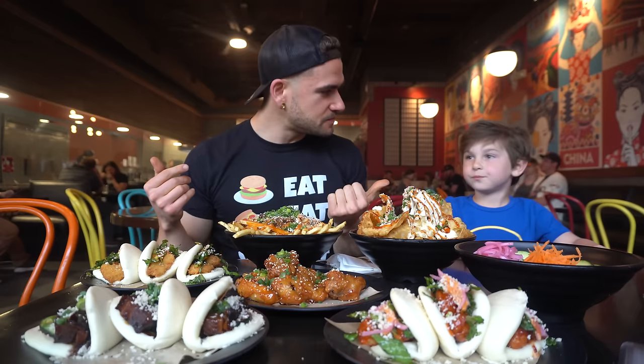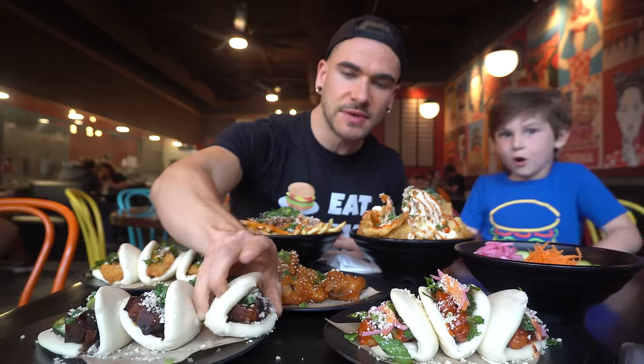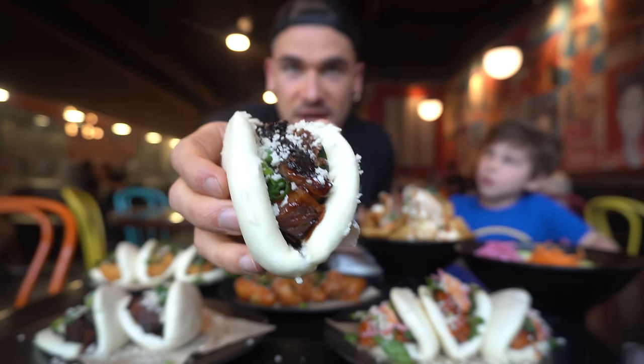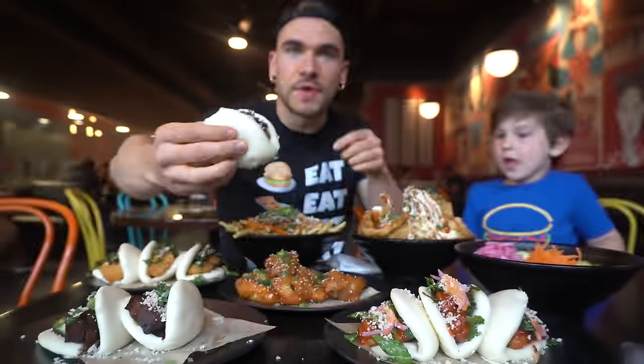A little spicy? Well, be prepared, my friend. We got more spice coming our way. Have you ever had pork belly? No. Okay, well, we're gonna try pork belly. Here we have the pork belly slider, guys. This looks awesome. It's basically like bacon in this delicious kind of house-made sauce they got going on. That looks delicious.